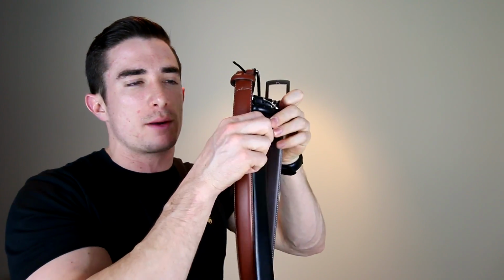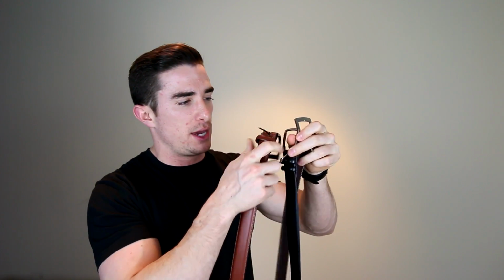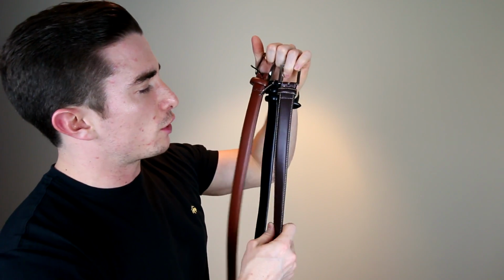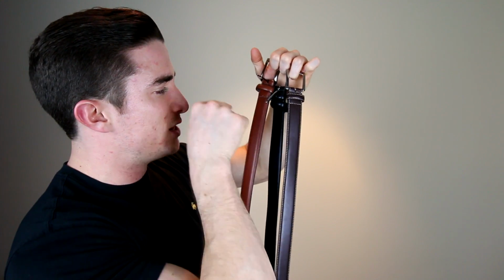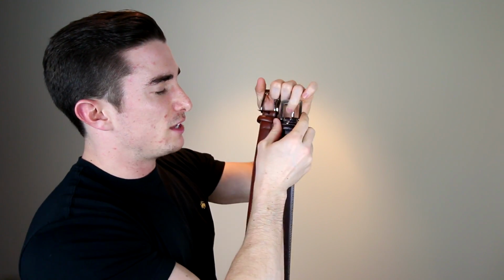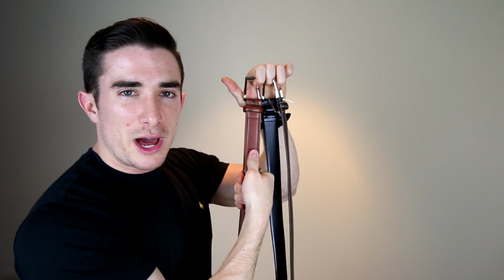The next essential item that I think every guy should get is a belt. And not just one belt, but I'm talking about 3 belts, okay? Obviously you can get a lot more depending on your outfits and your experience and whatnot. But to start off, I'd recommend you get 3 belts: a light brown belt, a dark brown belt, and a black belt. I would stay away from any flashy buckles.